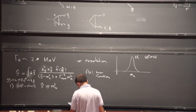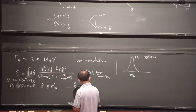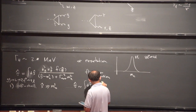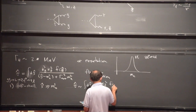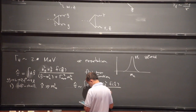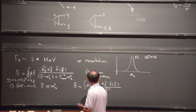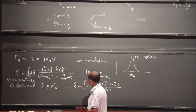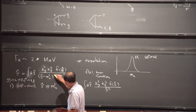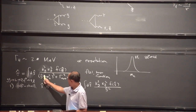when this channel is off shell. And in this case, sigma hat is roughly kappa_Z squared times this function, because it's dominated by this term. Sorry, I'm missing a square somewhere here. So it's dominated by this term basically.